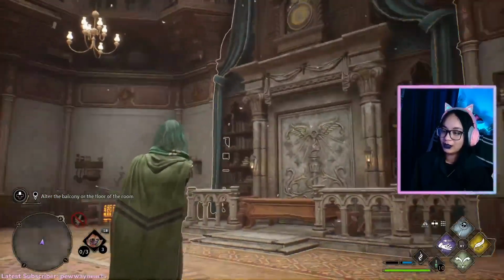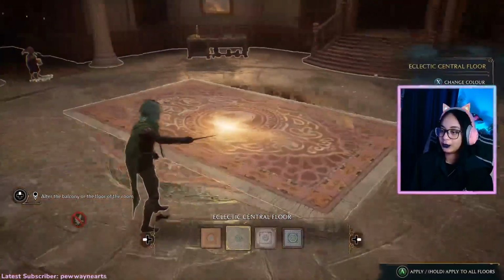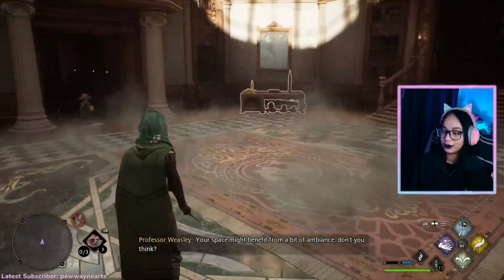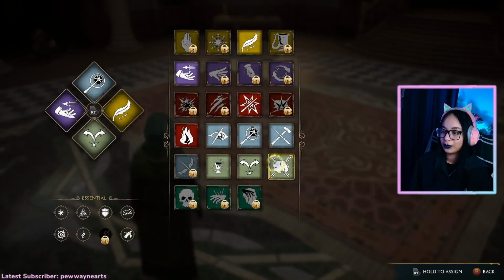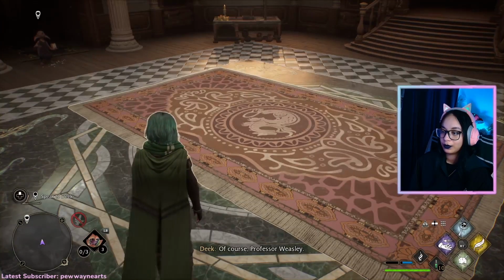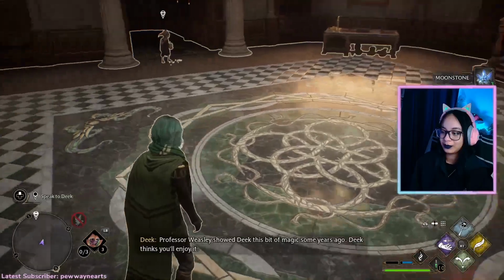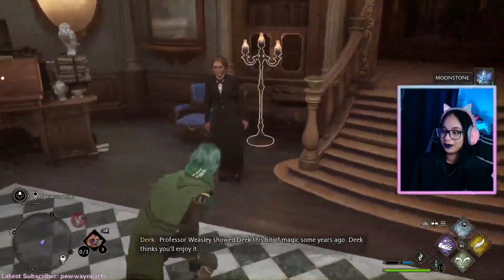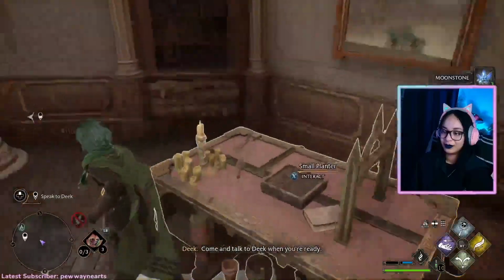I like this one. Very Slytherin. And then lore. Your space might benefit from a bit of ambiance, don't you think? Of course, Professor Weasley. Get rid of that rug. I learned this bit of magic some years ago. Deke thinks you'll enjoy it. Come and talk to Deke when you're ready.